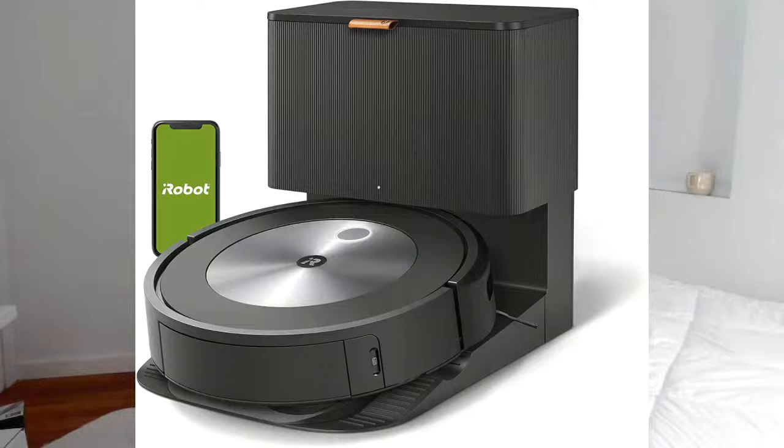So if you are interested in something that is a little bit more advanced, this is their new one, the J7 Plus. Super cool device. It's not on sale, but it is a really, really cool one. Great technology in that one as well.